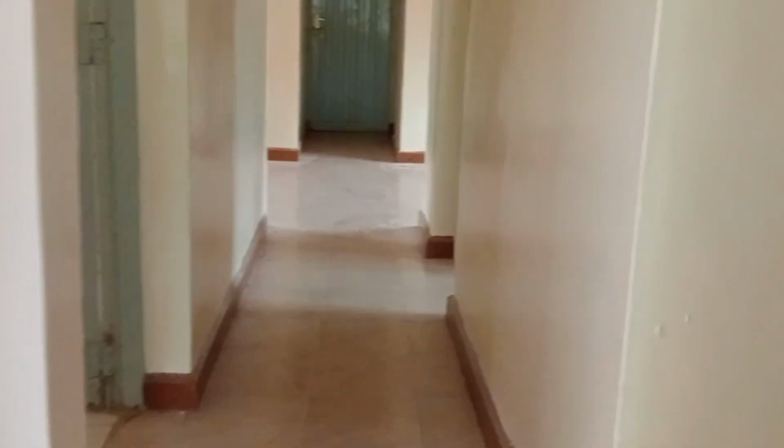So guys, this is the 3rd bedroom, as you can see, but still this is not the master bedroom. So this one has closets, it doesn't have a washroom. So this one shares the washrooms that I've shown you that are over there. So yeah, that's it about the 3 bedrooms. Now let's head over to the master bedroom.